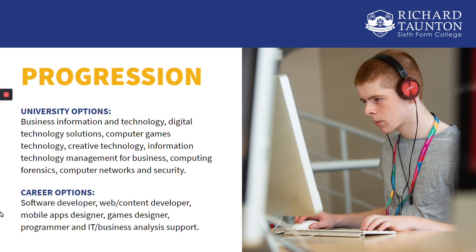In terms of career options, if you really want to go into the IT industry, again, all of the skills from all of the units are transferable, and they'll give you a well-grounded grasp of software development, web development, mobile apps, game designer, programmer, IT business support analyst. The list goes on and on and on. It's an absolutely fascinating subject.